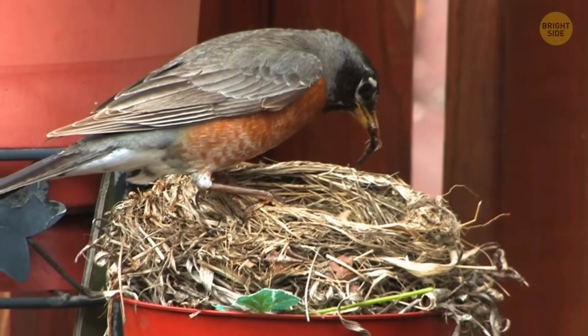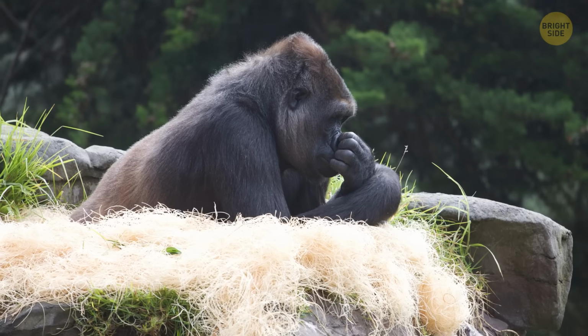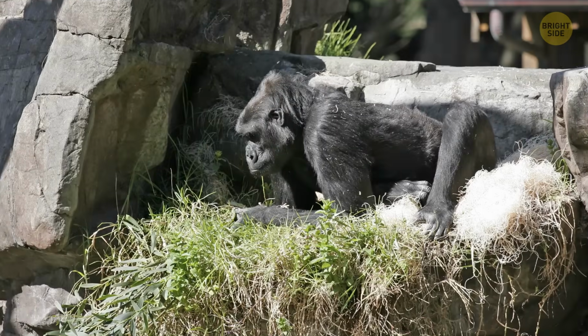It's not just birds that build nests, gorillas make them too. They build nests in trees and on the ground to sleep in. They'll never sleep in the same nest twice.